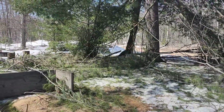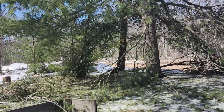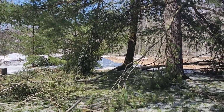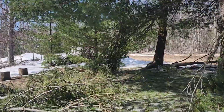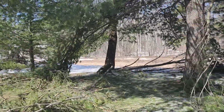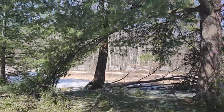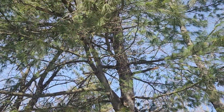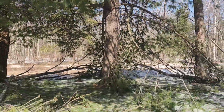Last month, I walked underneath these trees in the snow and it was just magical. Look at all the branches down. There's still broken branches and stuff that's just hanging up in there. Wow.